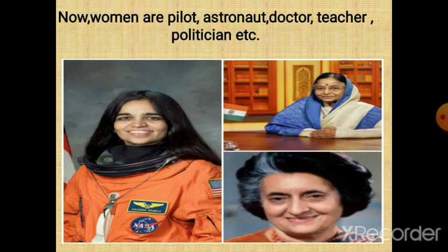Pratibha Devi Singh Patil was the first woman president of India. Indira Gandhi was the first woman prime minister of India. And Kalpana Chawla was the first woman astronaut who visited space. They made India proud and also other women, and changed the thinking that only men can work and earn.